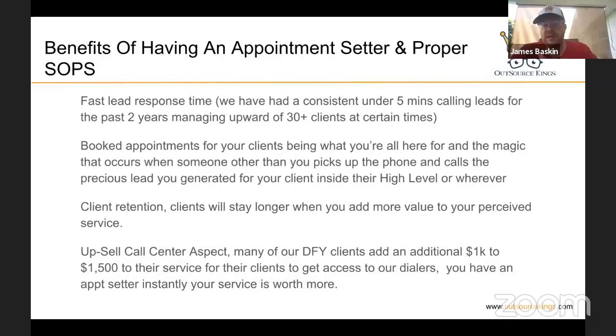Booking appointments for your clients, being what you're all here for, and the magic that occurs when someone other than you picks up the phone, calls the lead that you generated inside the high level. So that's what I'm going to focus on today. This is going to help increase your client retention. Clients will stay with you longer when you add more perceived value to your service.